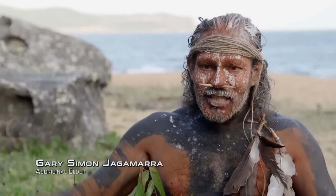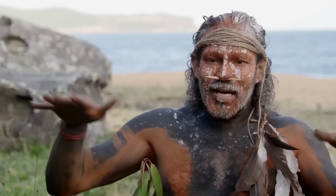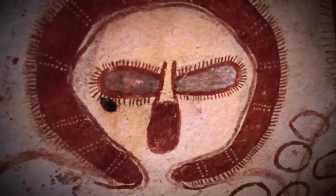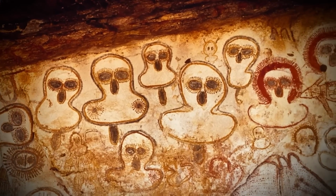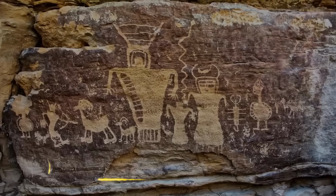And pass them down to the next generation. We carved them, we painted them to guarantee that they passed down. Whether you believe the story or not, these chilling lifelike depictions will certainly leave a mark on you.